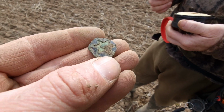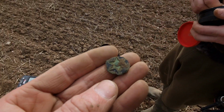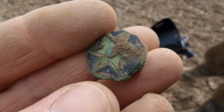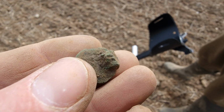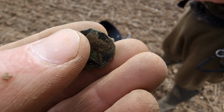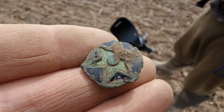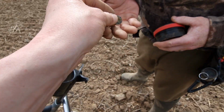Just caught up with Shane here, and he's just shown me this little brooch. I thought you said you hadn't found much. Apart from a possible Roman brooch with the enamel still on it. That is absolutely amazing, a little star on there. I'd say it's old, isn't it? It's bronze, mate, definitely. With that enamel, I'm guessing Roman. That's really nice, mate.